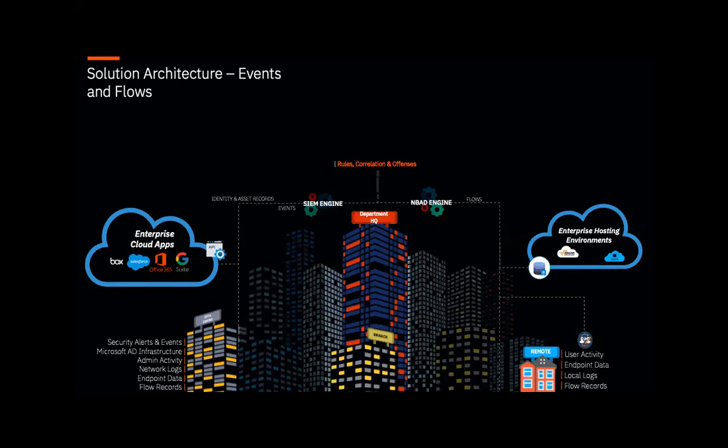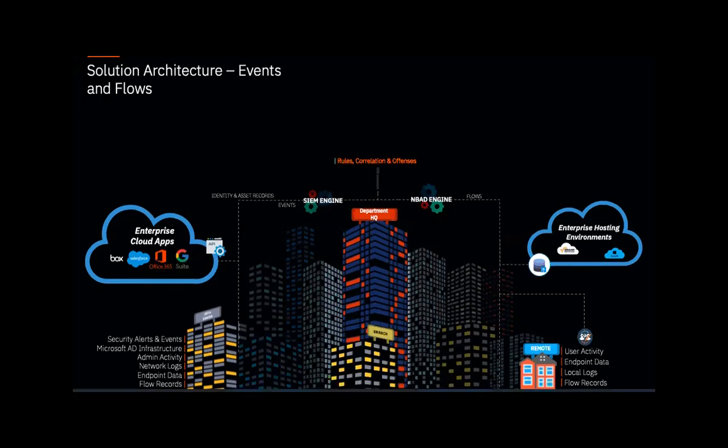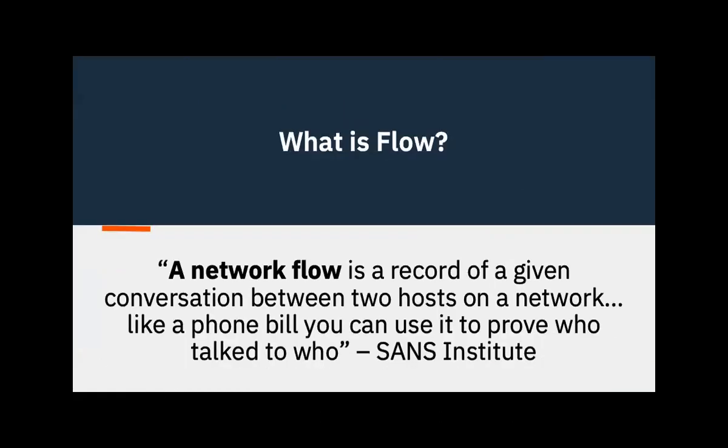So I'm just going to give you a brief overview of what we would consider a network flow. How many of you are familiar with the term metadata? Have you guys ever heard that before? So this is something that's really important to consider. This is essentially what a network flow will do. This is from SANS, a top cybersecurity institute, and how they would define what a network flow is in terms of bringing it in.